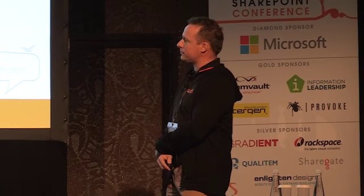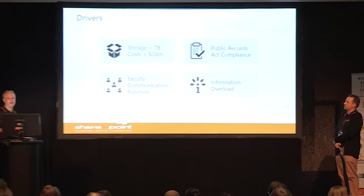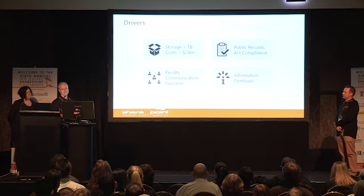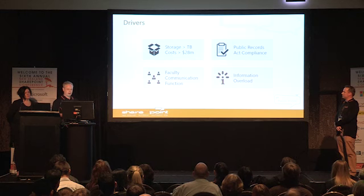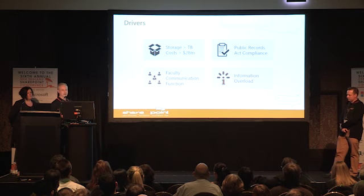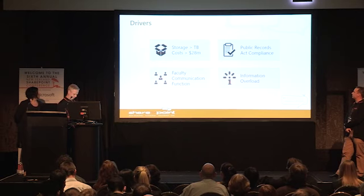Sure. So the first key driver was storage. Each year ICT has to increase our storage capacity by around 50%. So if we extrapolate this rate of increase out, it is estimated by 2020 that it will cost AUT $28 million a year to store and manage our content.